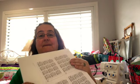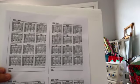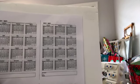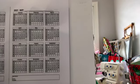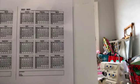Okay. There we go. So this is a calendar album thing that I'm going to use for each whip to have a visual record of when I stitch on each one, because I want to see progress. So I've got one of these for each whip, and then I'm going to colour in what I've done because I like to be able to see it.